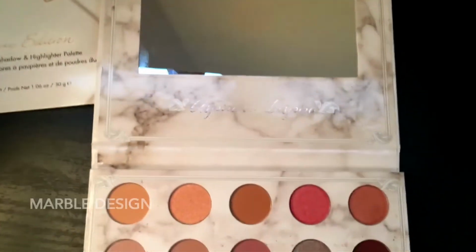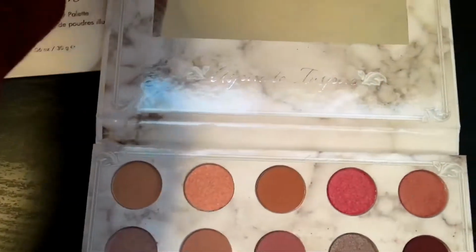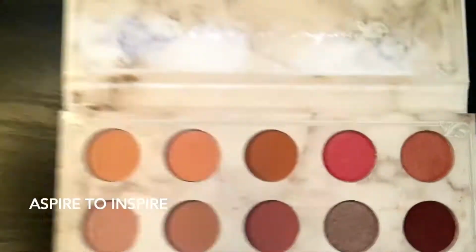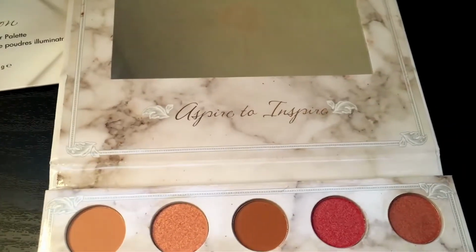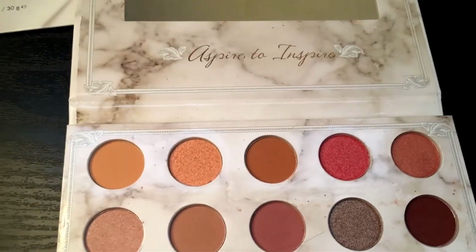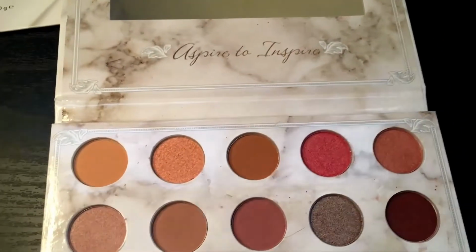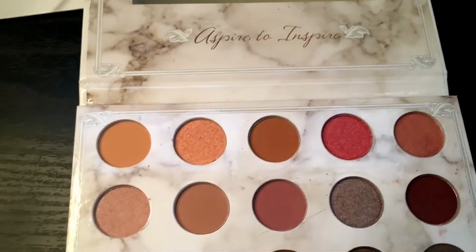It comes with, as you can see, the marble design on it, which is honestly so nice. And at the bottom it has a quote and it says aspire to inspire, and that is honestly so nice to me. I love when people put their own personal touches and their words on things. Whenever I use that mirror, I'm always like, man, this is such a good quote, and you really take that to heed. And I love how people take the time to do small stuff like that.